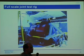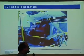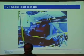70 to 80% efficiency, yes. Yes. It's some funky bits in there.